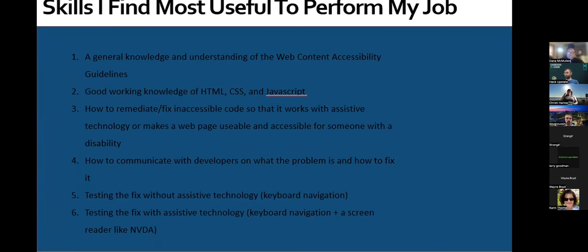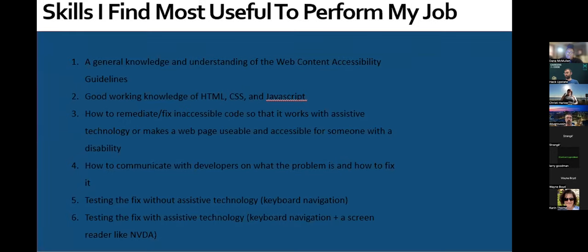So the skills that I find most useful to perform my job on a day-to-day basis, I must be able to understand what's called the Web Content Accessibility Guidelines. These guidelines are made by a group of people from all around the world who get together and look at websites and say, if someone is unable to hear a video, they must have live caption or closed captions, and they must be accurate.